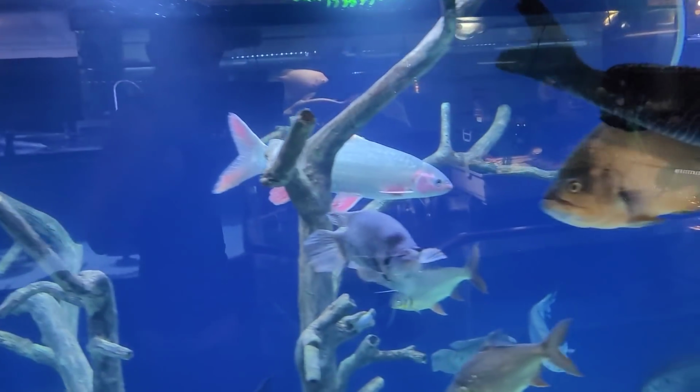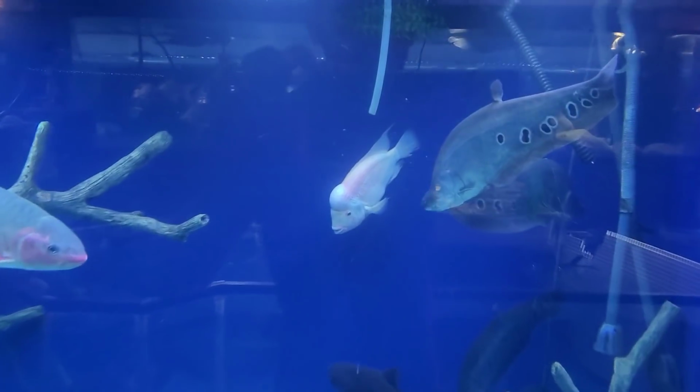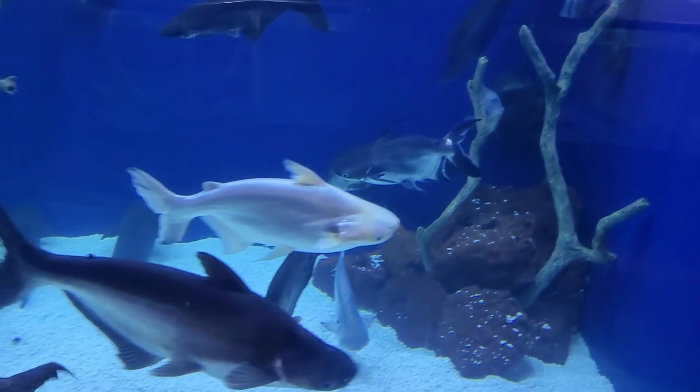All right, so who else do we want an update on in this tank? Midas is doing great in there. We did add in some more gouramis. What else did we add in here?